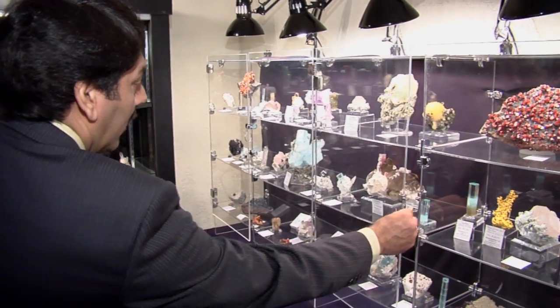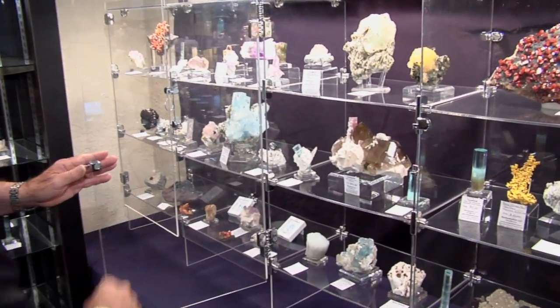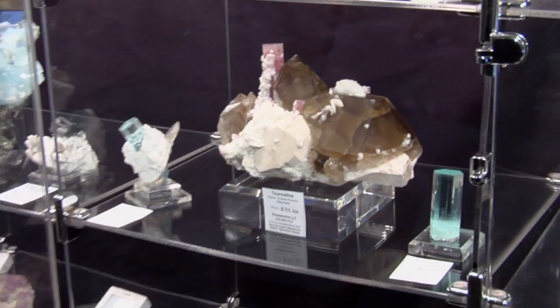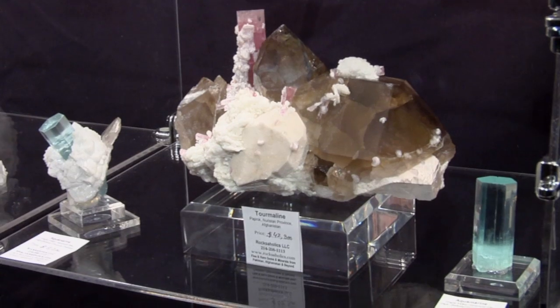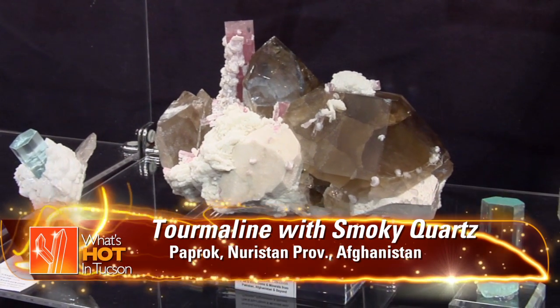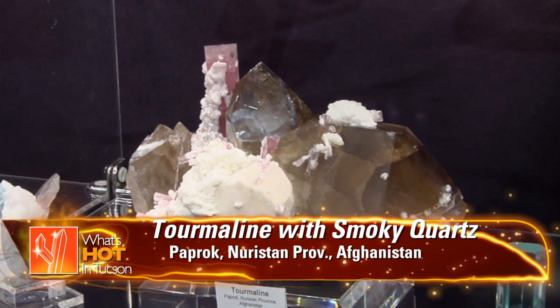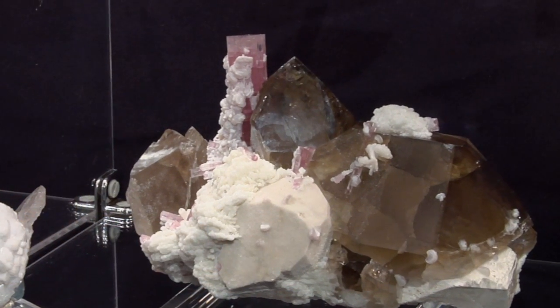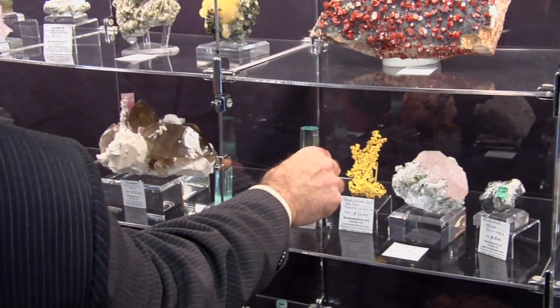Okay, this one here, it's a beautiful cluster. And if you can open that door, it's all perfect. There's no damage on that whatsoever. Smoky quartz, lepidolite, feldspar. Just a beautiful cluster. And when did that come out? This is also an old piece from an old collection. And we just had it cleaned.